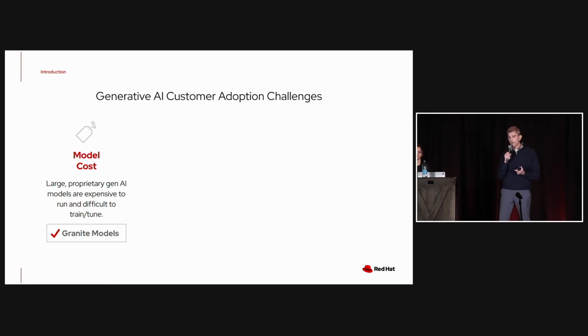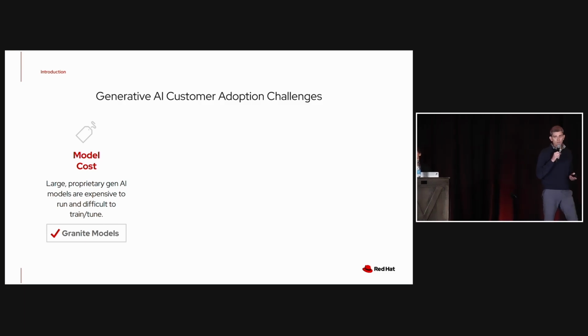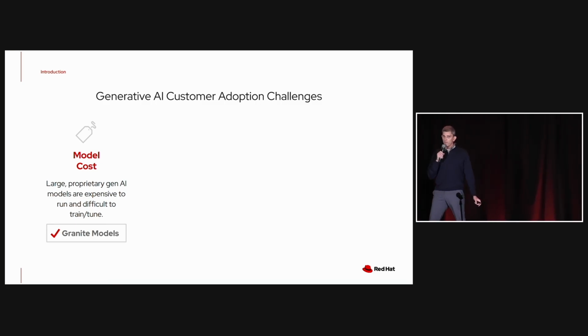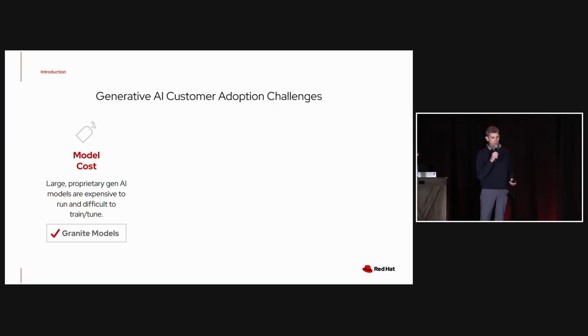The first is model cost. We see many customers struggling with the costs of running large proprietary GenAI models and model services, especially as they look to bring more use cases to production at scale. This was a driver for the work that we've been doing with IBM Research around the smaller, more cost-effective Granite open source models.